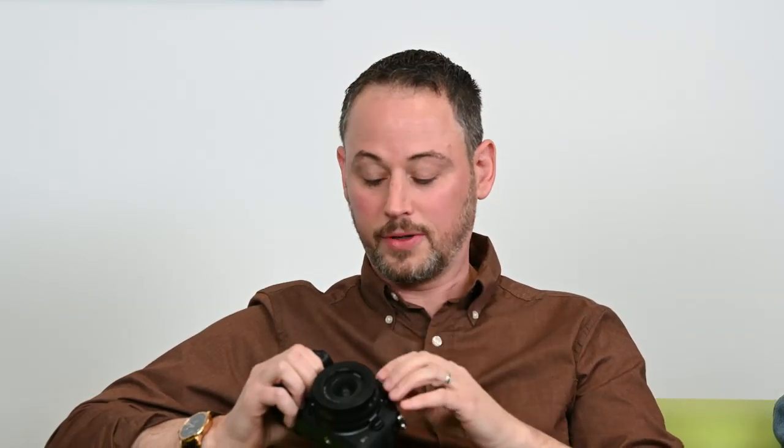Nice, which, you know, it all plays into the sensor and also the processor. So you have the EXPEED 6 in this. And that's why you're going to get superior image quality out of this mirrorless DX camera than you've seen in other DX cameras before. The EXPEED 6 allows for better resolution in video and ISO performance, clarity, and sharpness.